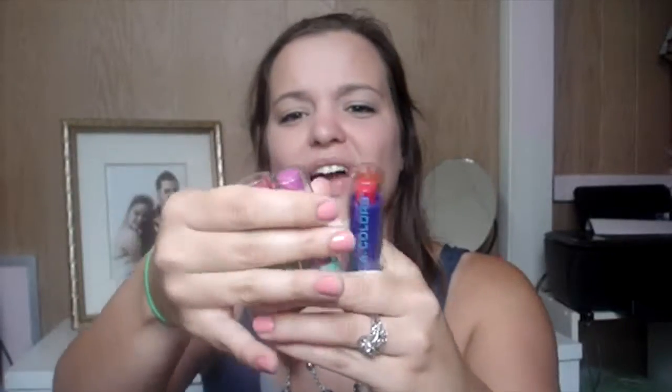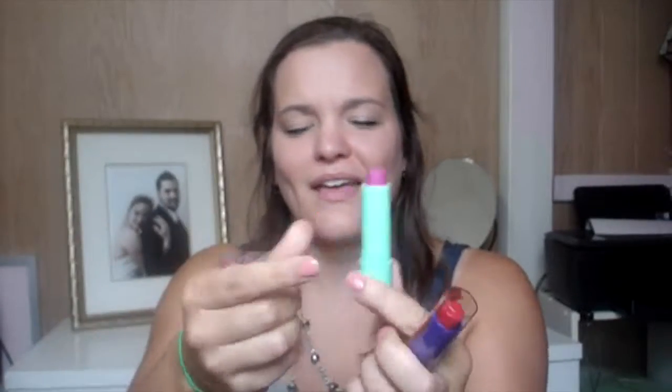than the LA Colors ones from the Dollar Tree. I tried these. They're okay. As far as color goes, they're pretty much the same as the Rimmel London ones. But they don't stay very well. You have to keep reapplying it, and they don't stay in place very well either.